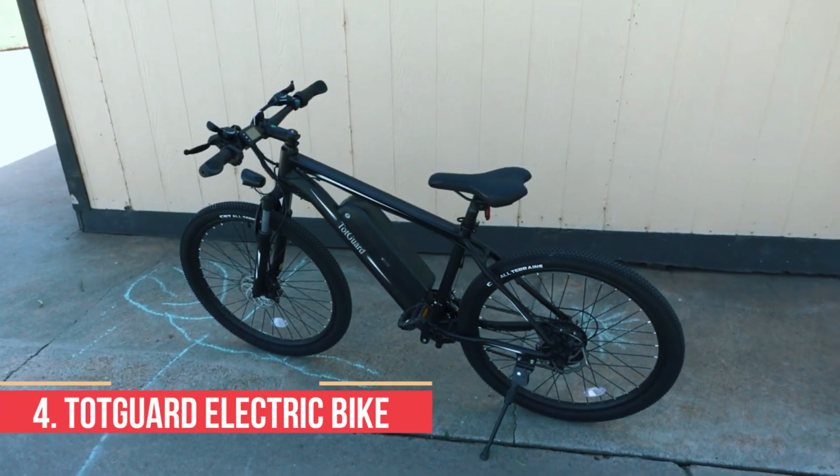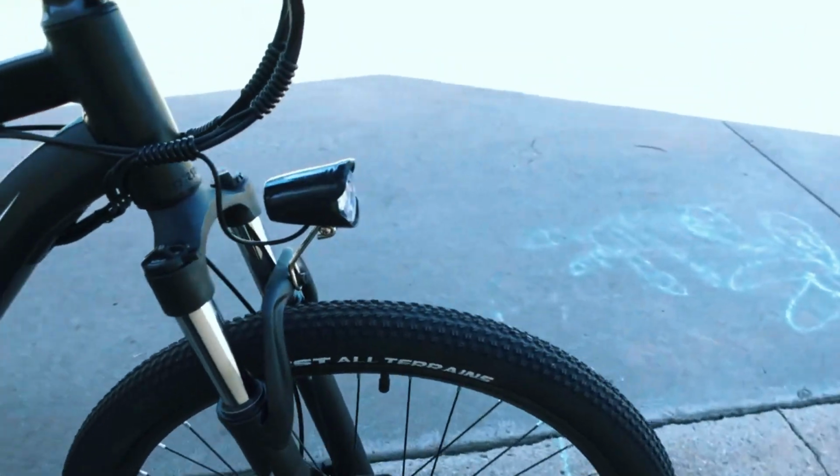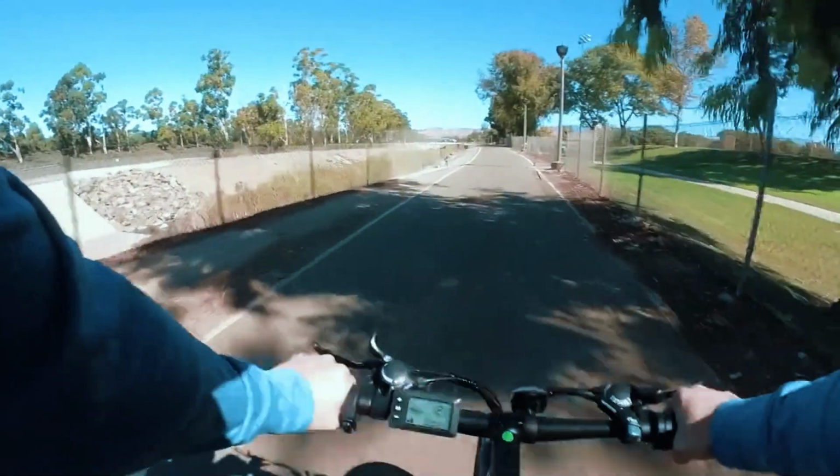Number 4. TotGuard Electric Bike. If you're curious about mountain-style e-bikes but don't want to spend a fortune, the TotGuard Electric Bike is a strong entry-level option. It brings in a trail-ready look and feel at a price that's approachable for first-time buyers.